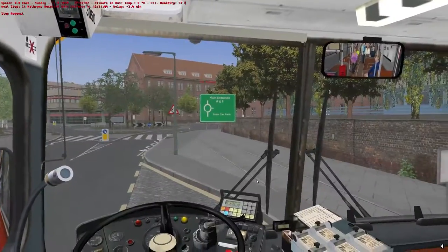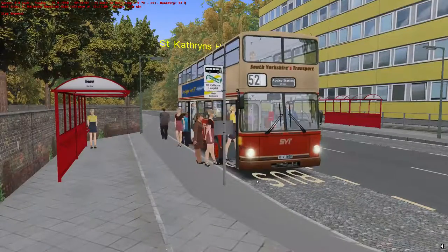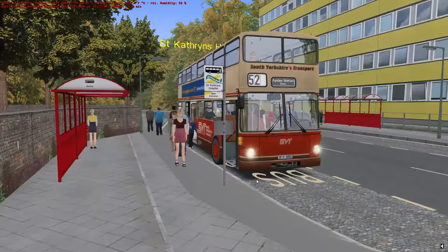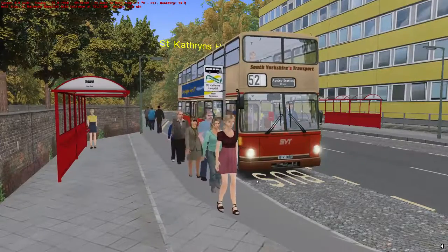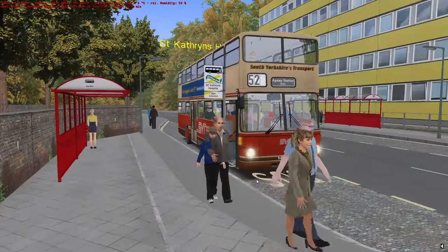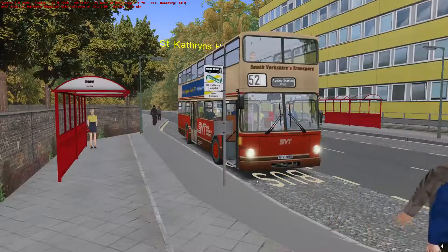Those cobbles. Hey, driver. Hello. A lot of people getting off. Oh, it's actually rocking. I don't know if that's rocking because of people getting off. It's quite cool if that is.